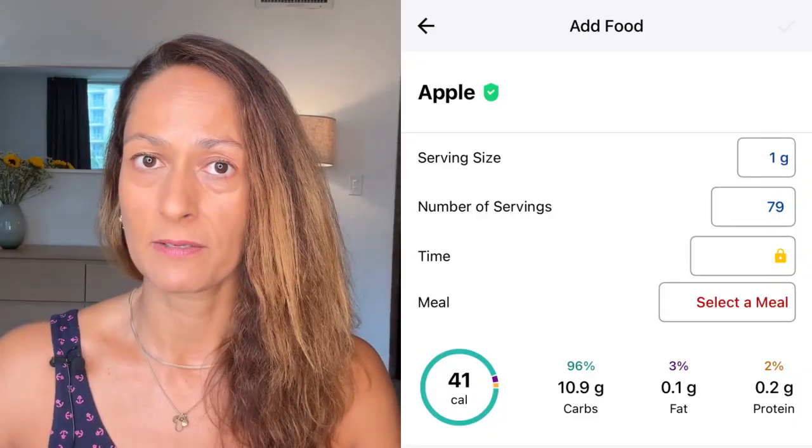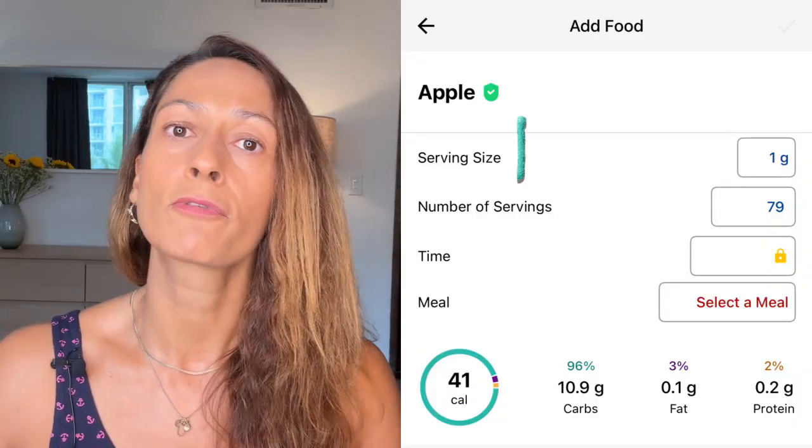Everyone can add to the MyFitnessPal database, so sometimes you'll see some really out there carb counts. What you want to do is you want to look for the MyFitnessPal verified entries. And you do that by simply looking for the little green check mark. And if you use MyFitnessPal a lot, it might be worth upgrading to the premium version. I'm just not willing to pay $80 a year for that. But if you do, you do get a lot more features, including the barcode scanner.